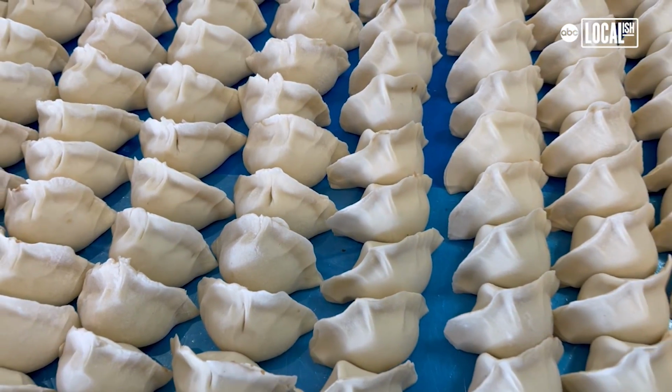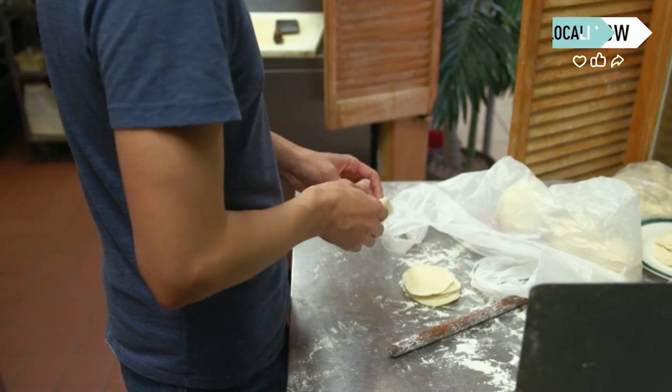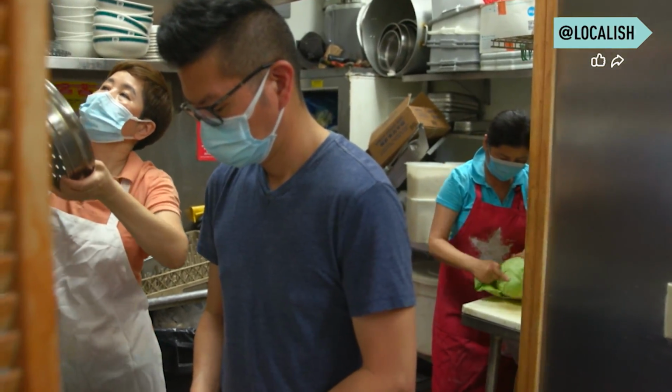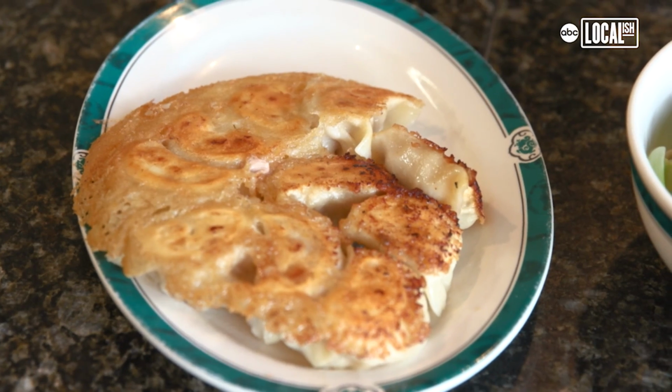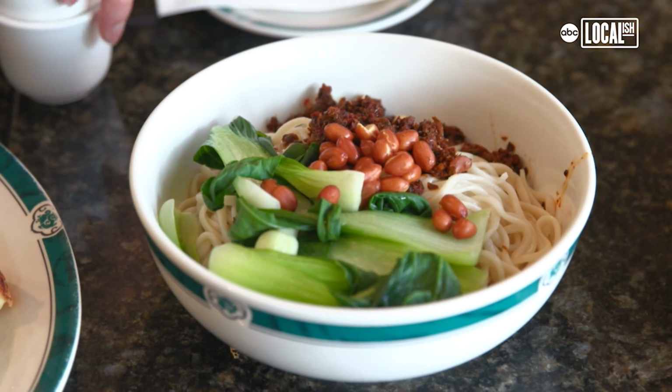It's basically a meal in one. You've got the carbs, you've got the meat, you've got the veggies. It's all in here. So we honestly don't know how people find us, but they do find us. And once they come here, they try our food, they like it, and they just keep coming back.